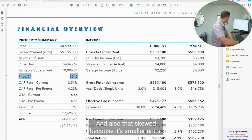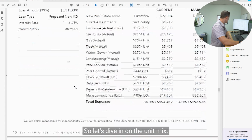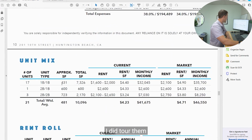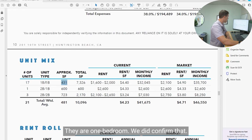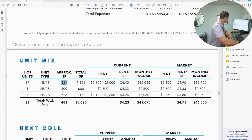And also that's skewed because it's smaller units. All right, so let's dive in on the unit mix. You got 17 one-bedroom, one-bath units. I did tour them. They're a little on the small side, but they'll definitely work for this type of location. 431 square feet each. They are one beds. We did confirm that. However, they kind of feel a little bit like studios, given that size.